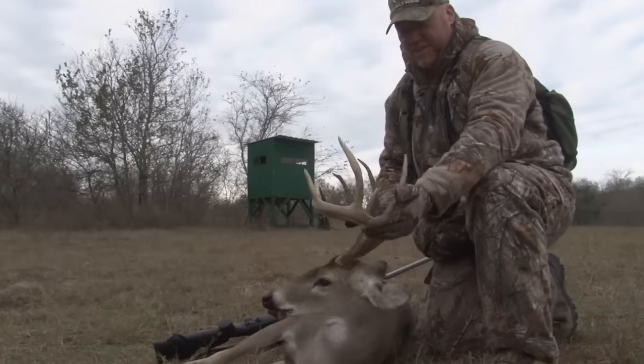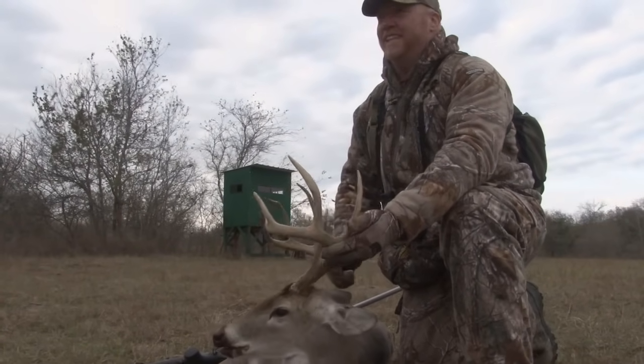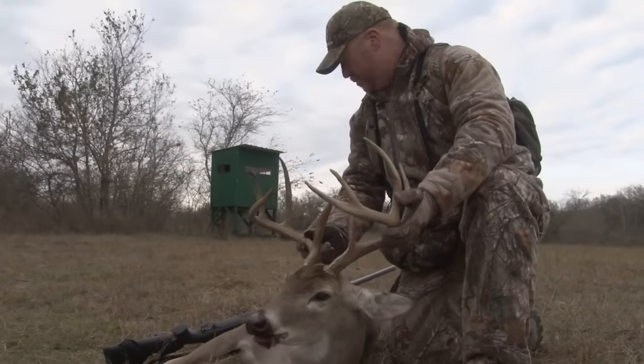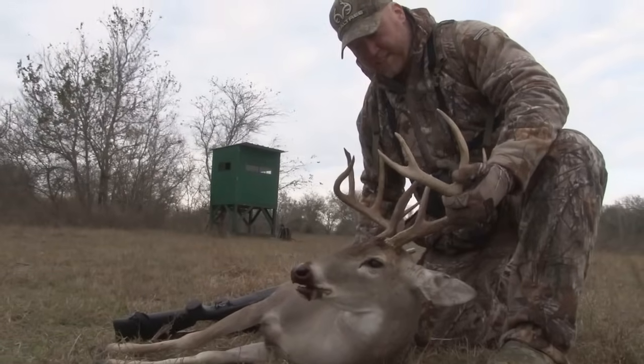New Ranch Outfitters outside of Goliad, Fannin, Victoria, Texas, in that area, about in the middle of nowhere. Got a ton of deer, bunch of bucks. That's just a pretty Texas deer right there to me.